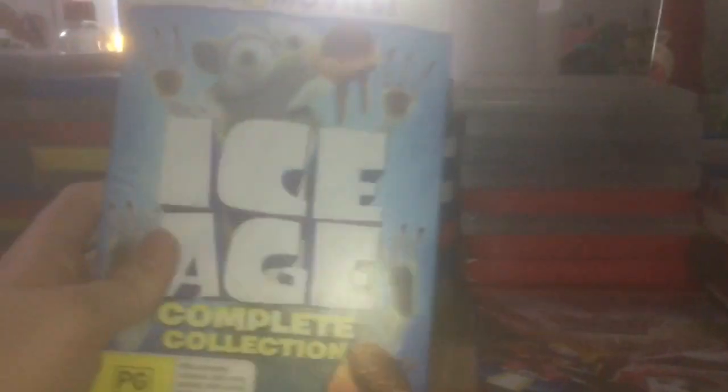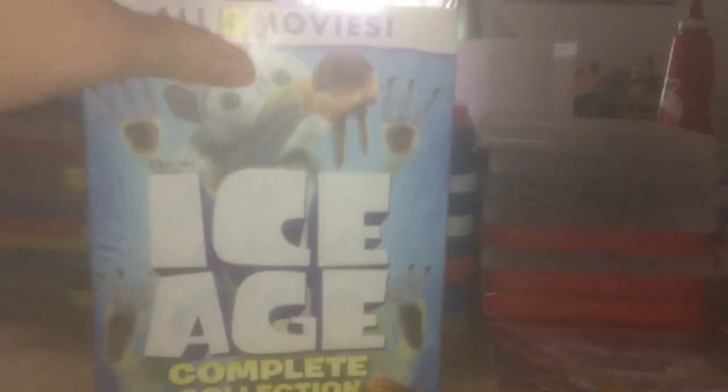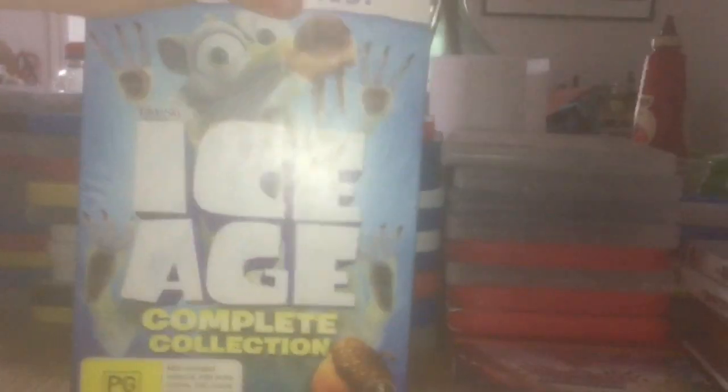Next up is the 5 discs of Ice Age, and take a look. Hold on a second. There we go. The front, the spine, and the back. And here's all the discs. 1, 2, 3, 4, 5.